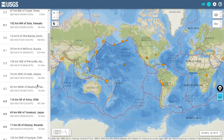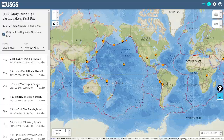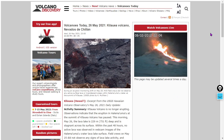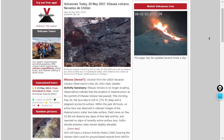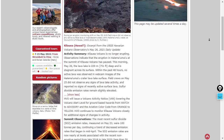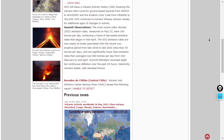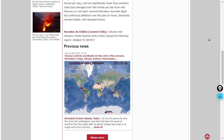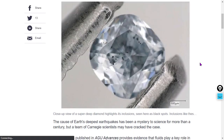A couple deep quakes in South America, a deep quake at Russia, and in the Caribbean at the Dominican Republic. Volcanoes also calming down. Kilauea has stopped erupting. Unable to detect whether or not the central Chilean volcano is erupting. Let's talk about volcanoes and earthquakes, mainly earthquakes.